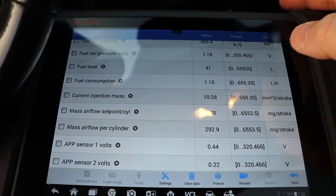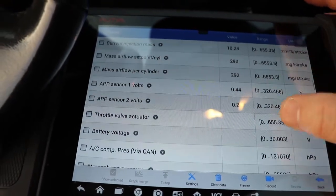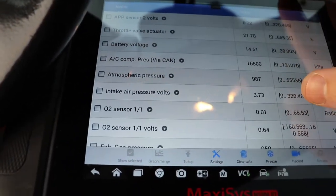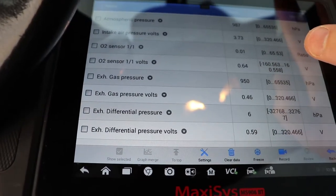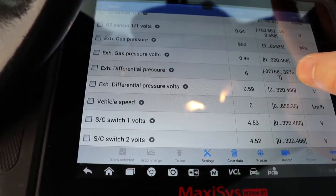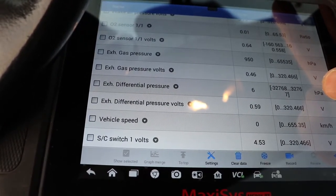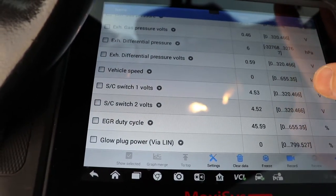Tells you how much fuel you're burning per stroke. Sorry for the light, not much I can do about that. Exhaust gas pressure. Differential pressure is very good. Like, one psi is 7 kPa, so that's not bad.